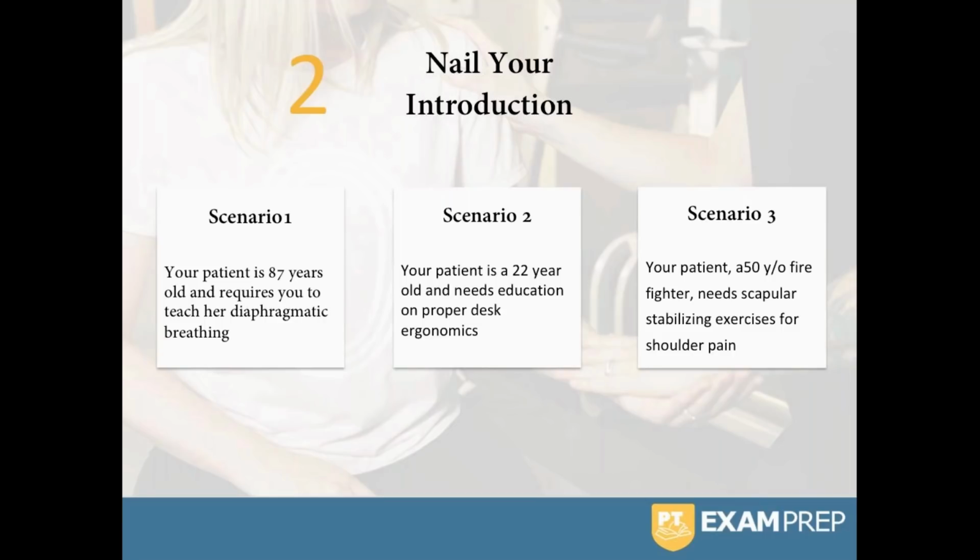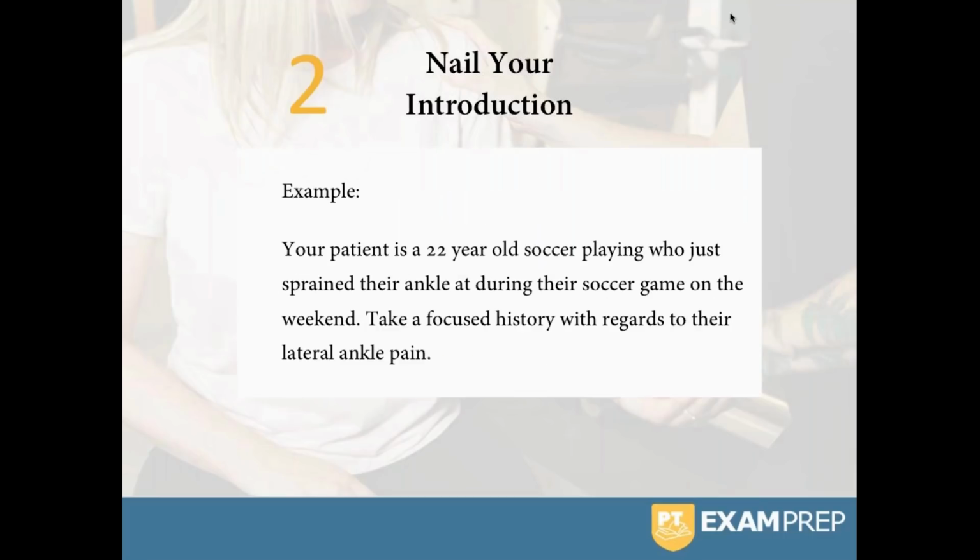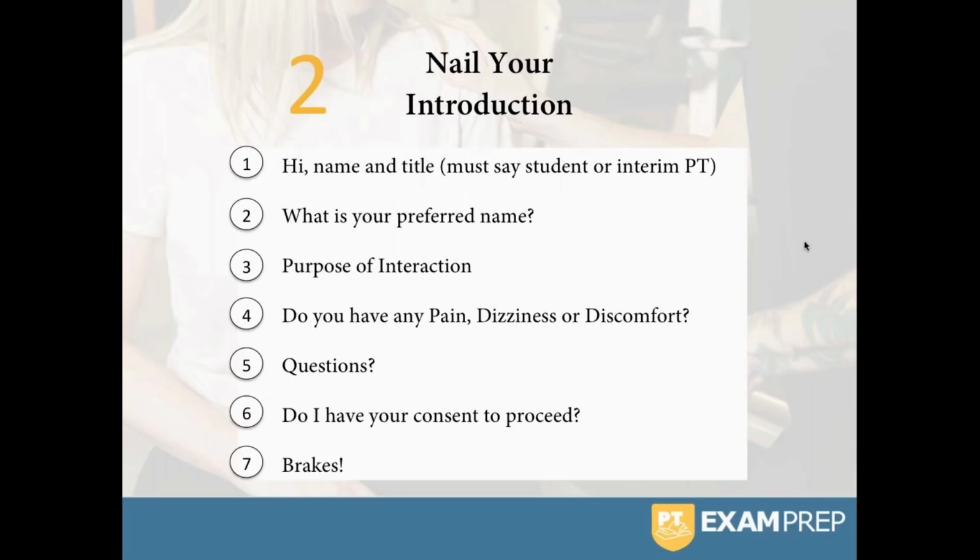Perfect. Can you hear me, Smriti? Yes. Hi, awesome. Okay, so everyone can hear you. We're going to do scenario 1. Your patient is 87 years old and requires you to teach her diaphragmatic breathing. I'm going to go back to the 7 steps so you can go through them, but whenever you're ready. Are you ready to go? Yep. Okay, go for it.